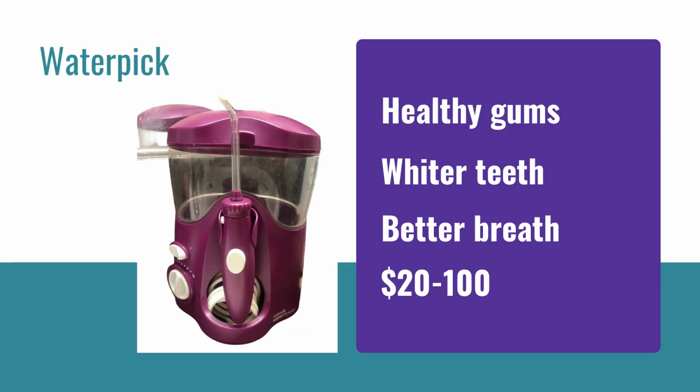Some things outside of your skin but that are on your face: your teeth. I suggest using a Waterpik. This is the one I have at home, but I have also known some models to carry Waterpiks. There's portable ones. This will make your gums healthier. It makes your teeth whiter. It gives you better breath because it's getting rid of all those germs that cause the bad breath.